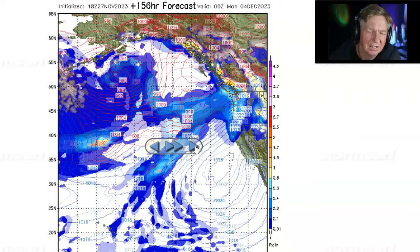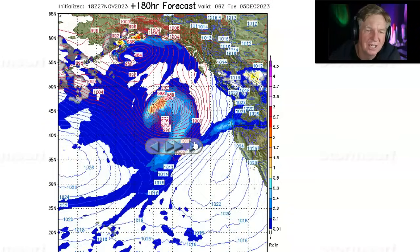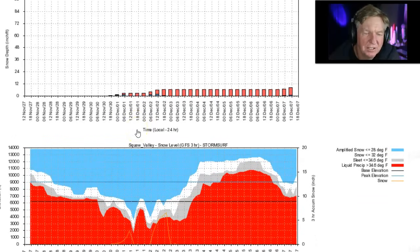Then after that, pretty much high pressure takes control, pushing everything off to the north. The snow forecast dashboard, and I'm just looking at Squaw Valley or Palisades, Tahoe. That's about 6 inches, well, we'll say the night of November 30th through about the night of December 1st into early on December 2nd. That's it. Not a lot.